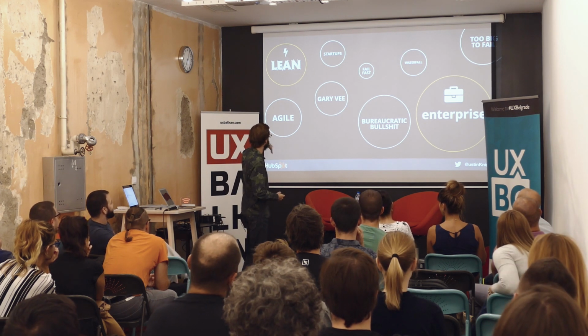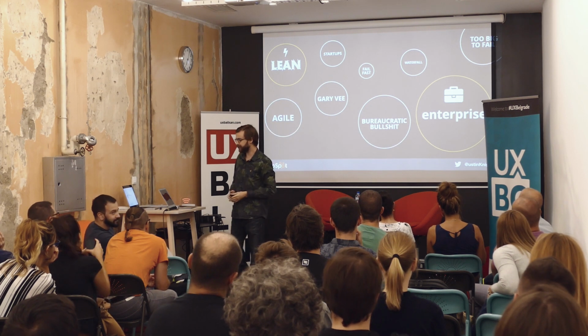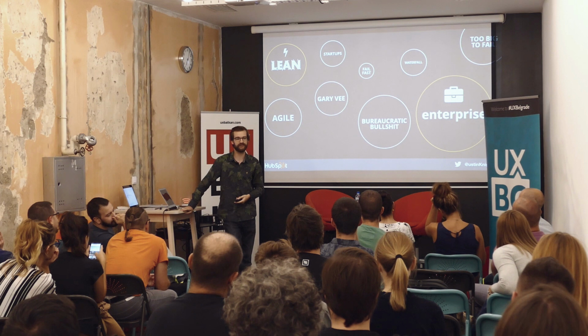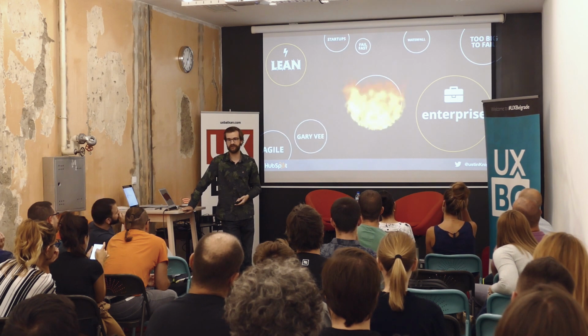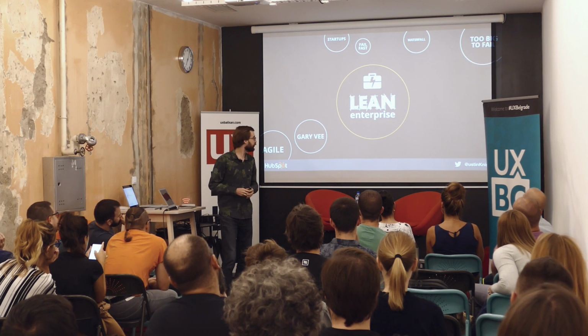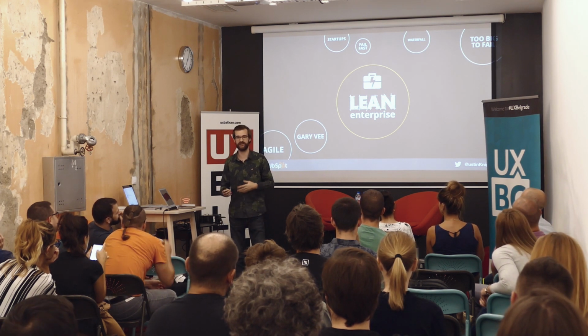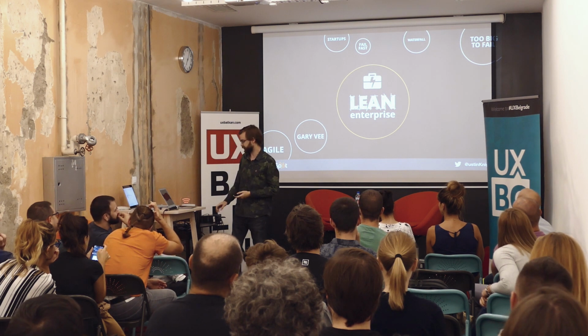This is more of an agile approach. That's more of a waterfall approach. However, we have at HubSpot found ways to remove some of these barriers and bring them a little bit closer together and form something that I actually like to call a lean enterprise. That's the type of design team that we have structured at HubSpot.